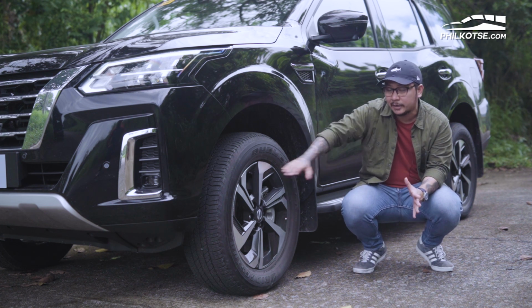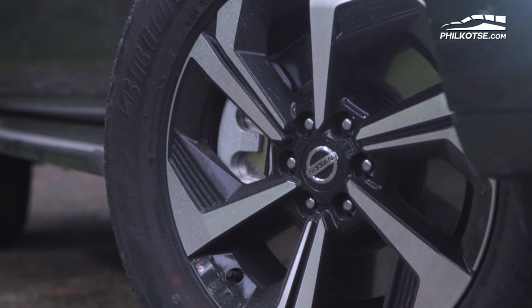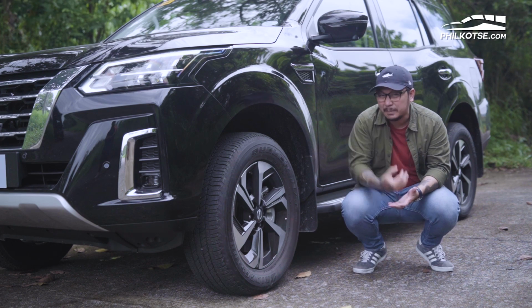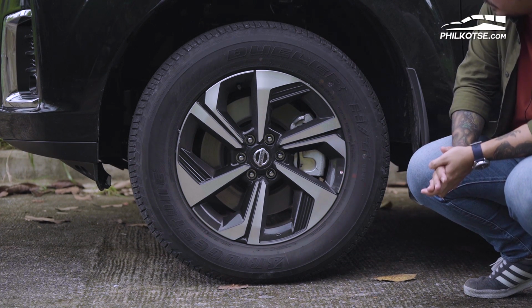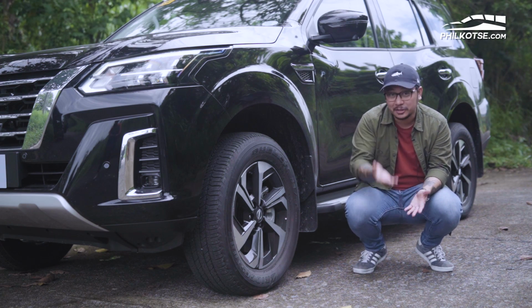Now, what's new with the Terra? The Terra has, yung spokes niya is now larger, or mas konti na siya compared dun sa outgoing model. Kasi yung dati mas konti yung spokes ng wheels. And ngayon, mukha pa rin siyang electric fan, pero sa akin mas gusto ko to kumpara dati. But, as always, it's up to you.